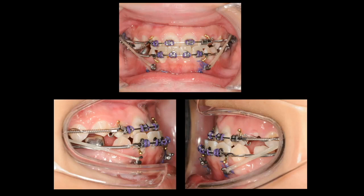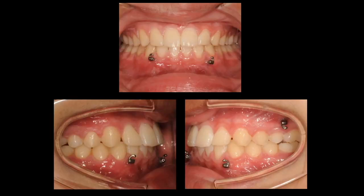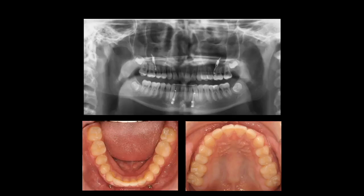And here you see the brackets being placed, and the plates continue to be used during this time. Here you see the final result, and we leave the plates in for some time so that we can use them for some class 3 mechanics if there is a relapse of the case. So we can take them out later, but we try to leave them in for a good period of time. Here are the final occlusal views, and you can see the plates in position.